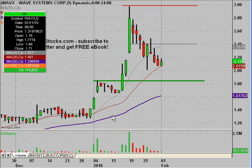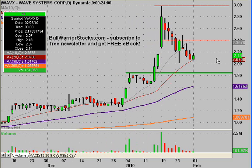And obviously after this one we have the 50-day, but if it violates the 50-day, that's going to be one of those things where something's just not right. But that would take quite a bit considering we're way up here still. So that's kind of what we're looking at on the chart right now.